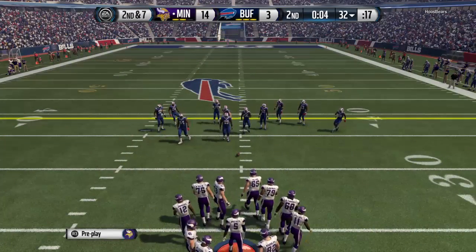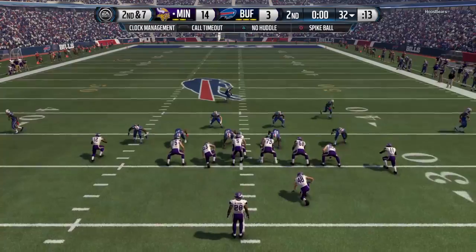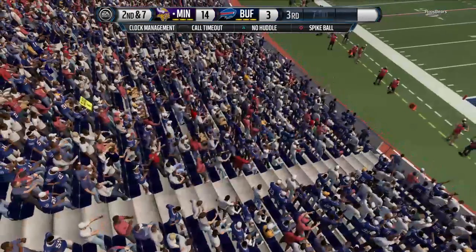Second down here after that run play. Defense crowding the line of scrimmage. Look out, this could be a blitz.